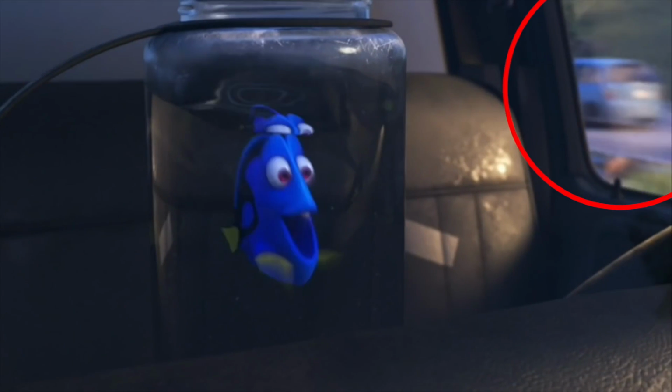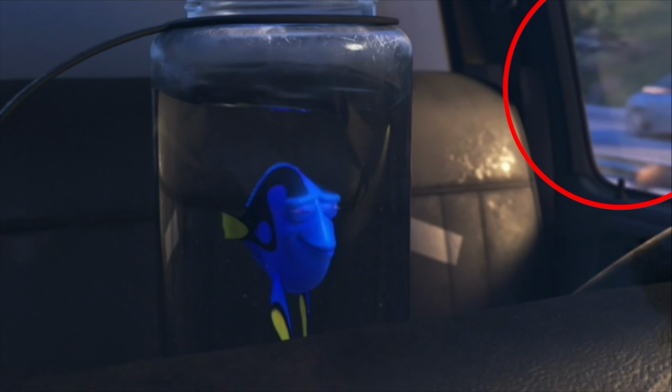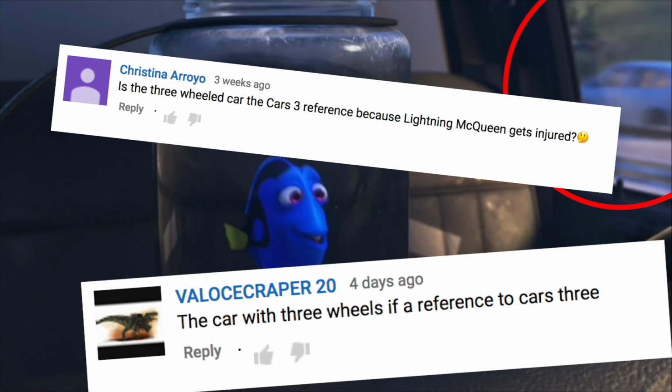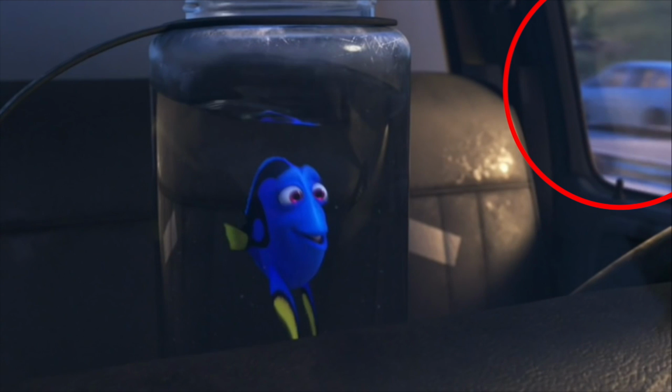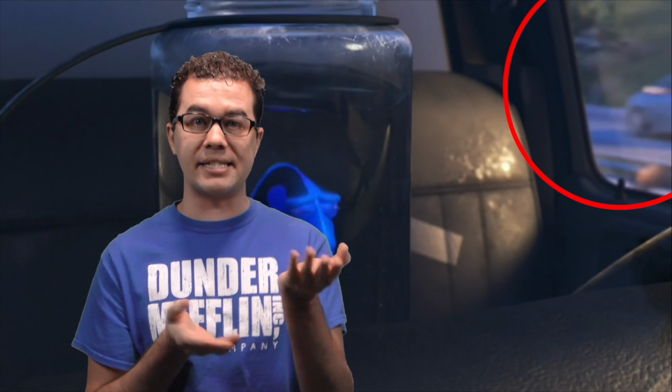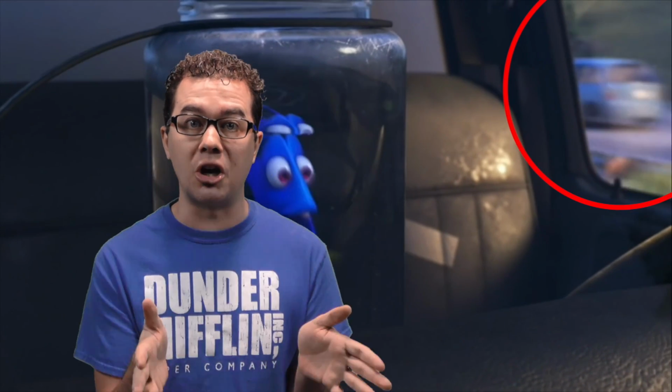I pointed out in the escape from the truck scene that there are a few cars with only 3 wheels. A few of you thought that since the car only had 3 wheels, that was an Easter egg to Cars 3. And I thought, that makes a lot of sense. The only problem with that being the Easter egg is that we already confirmed that the Easter egg for Cars 3 was not an actual car.